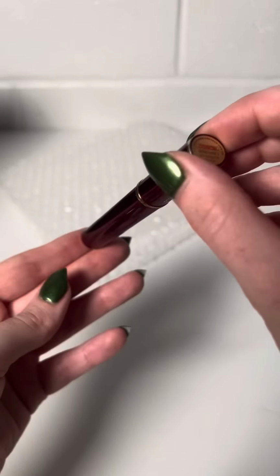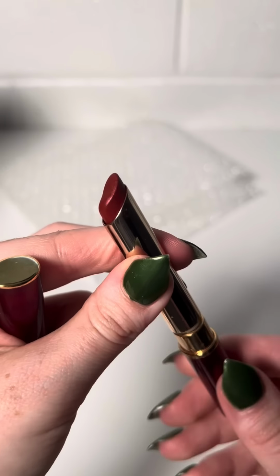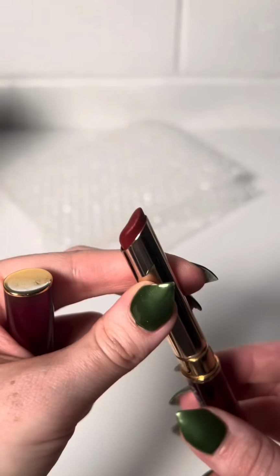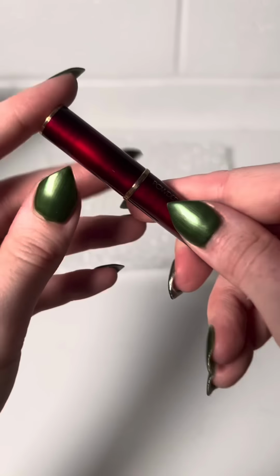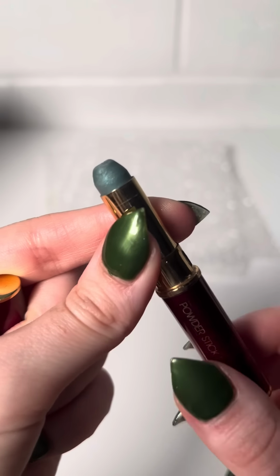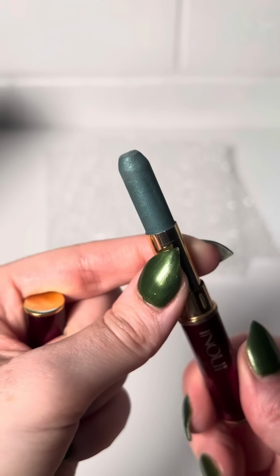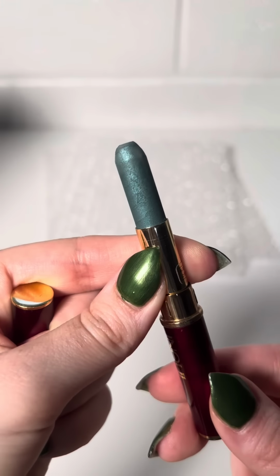Here's one of their long skinny lipsticks. This is in the shade RD650. It's a shimmer burgundy. And lastly, I'm including an Inoui powder stick eyeshadow. This one is in the shade F136. It's a deep frosty teal-toned green. So unique for the time.